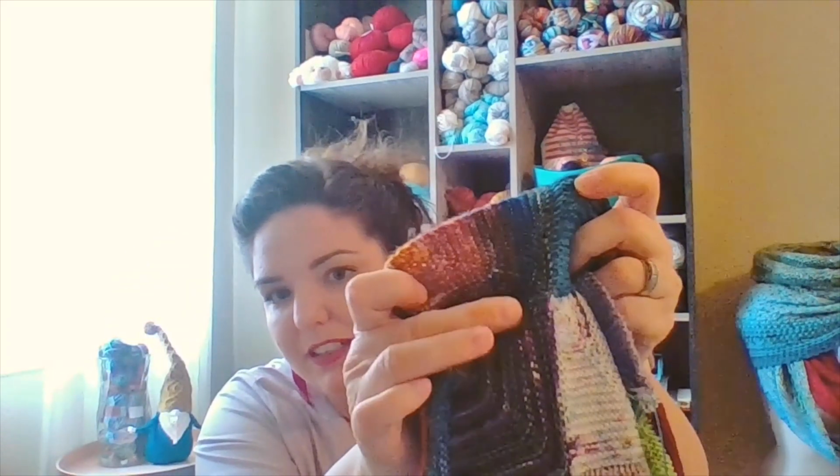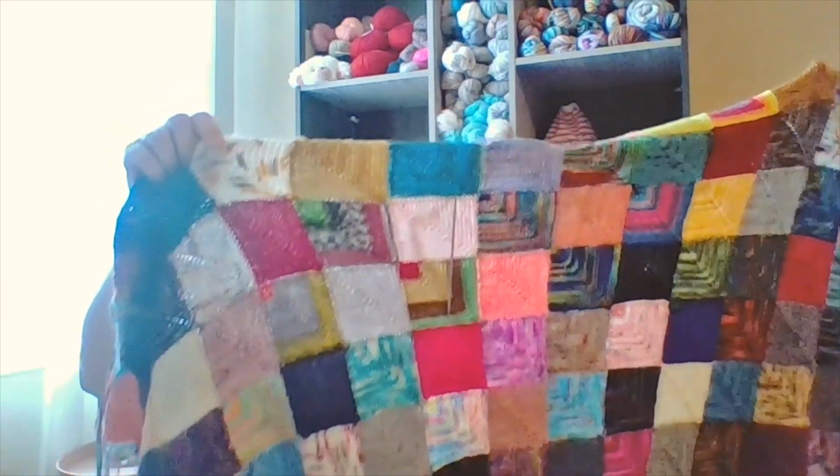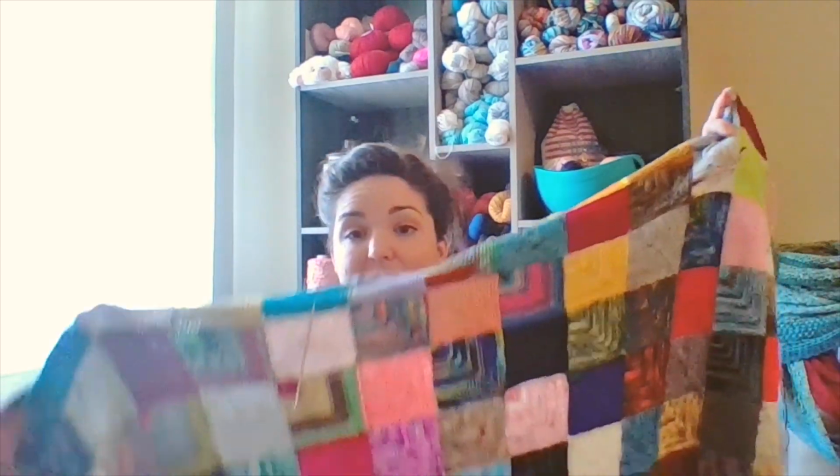Oh, look, this is the same yarn that I did the chair cover out of. That's like the other stripes in it. I want to say the first square that I did in isolation is this one. So I have done a lot, 20 squares or so. That is awesome considering I did maybe one square in all of 2019. So I'm working on this.